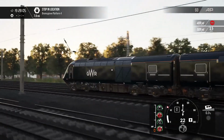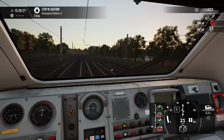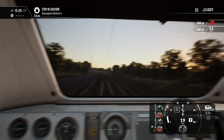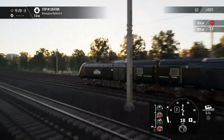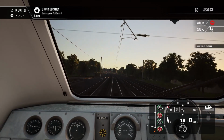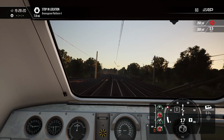Unfortunately, we're still rocking all the zeros in terms of the serial numbers, so it's not great, but hopefully Dovetail Games will get that sorted soon.